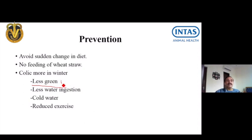So less green is available during winter, and sometimes wheat straw is problematic. Less water ingestion is another cause of colic during winter season. Cold water being offered to the horses is also a cause of colic. So warm, lukewarm water should be given to the horses. Another thing is reduced exercise during winter. Horses remain inside the stable most of the time. That is also a cause of more colic in winter season.